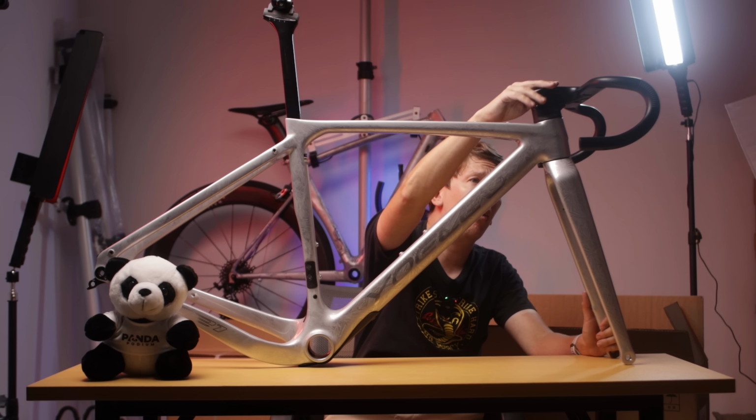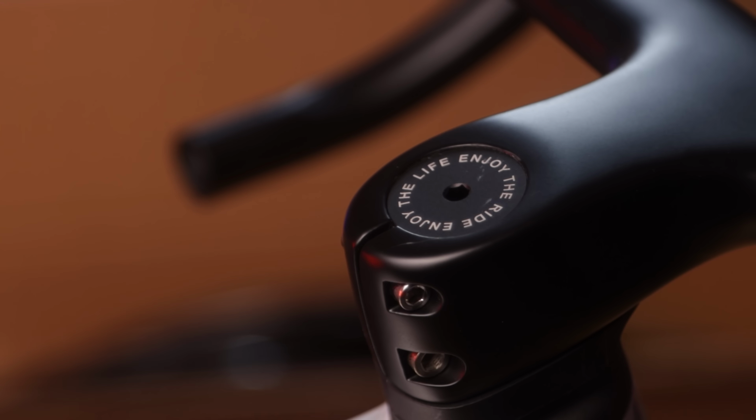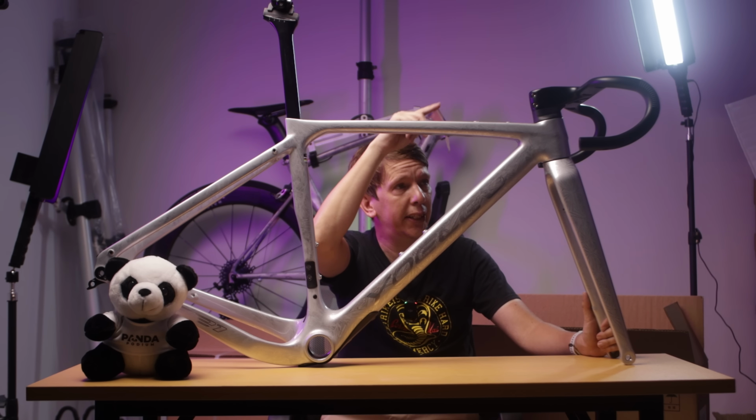Talking about racing and aero and stuff, at the front I've got Yoeleo's own integrated cockpit. So as with the frame, they use EPS plus latex technology on this.